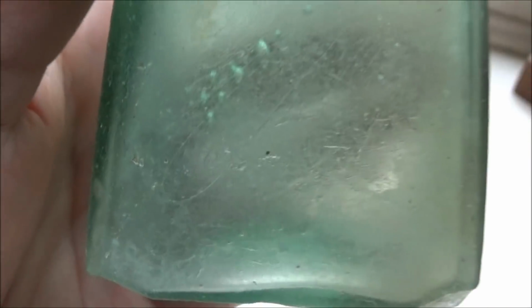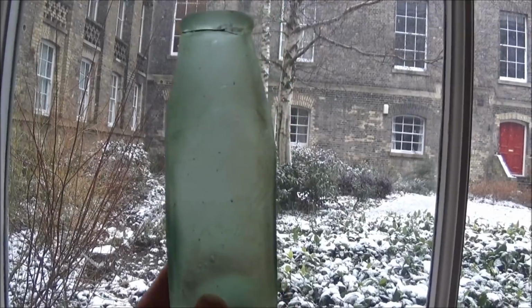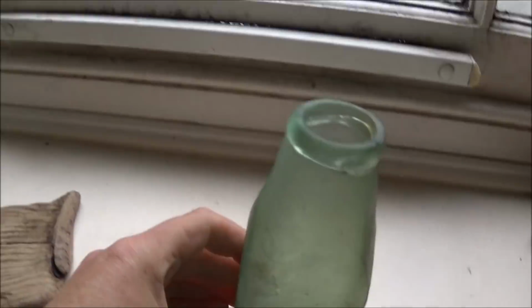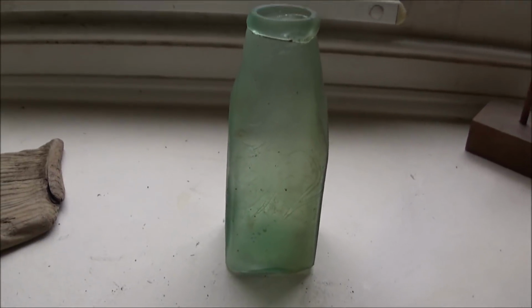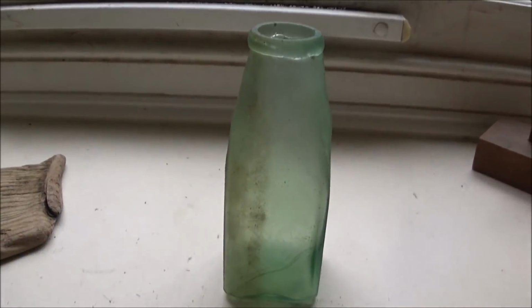You can almost see where the glass has been formed. These little waves in it there. Some bubbles and imperfections. I've not seen a bottle like that yet. I really rather like it. It's a little bit lopsided. So if anybody's got an idea of the age, please let me know.